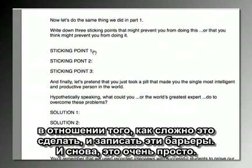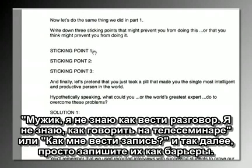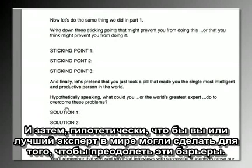And again, this is real easy, like no big deal. No one's going to grade you on this or anything like that. But if there are any mental objections your mind throws at you, like, man, I don't know how to talk, I don't know how to get a teleseminar line, or how do I make an auto recording, or any of that kind of stuff, just write it down as a sticking point. And then, hypothetically speaking, what could you or the world's greatest expert do to overcome these sticking points?